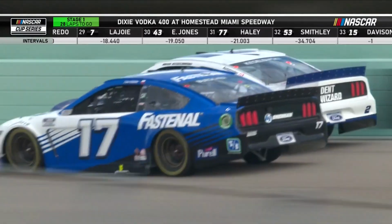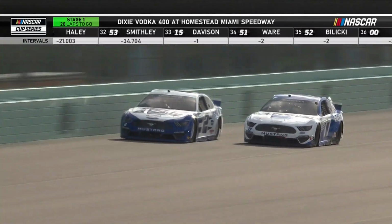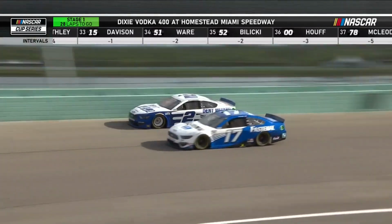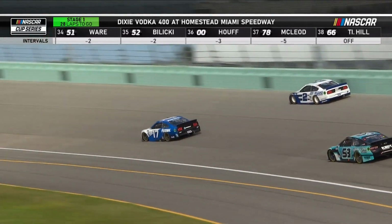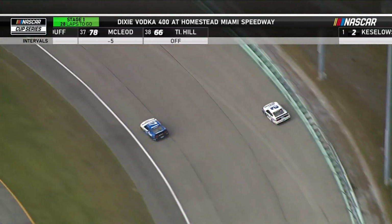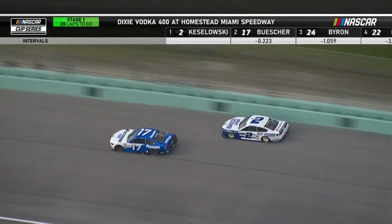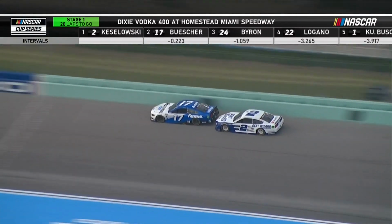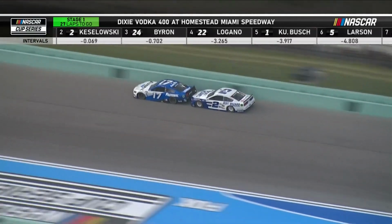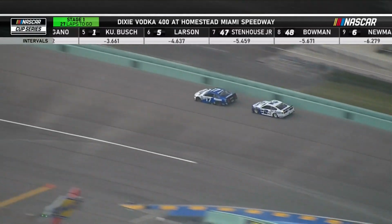Here comes Buescher to the inside of Keselowski. You're almost going to have to make a slide job, sort of side draft down the back straightaway, carry that momentum in the corner, and then slide up in front of Keselowski. Get up, get up, get up. No, not going to happen. Chris Buescher trying to lead. Oh, get up. For the first time at Homestead, and he does. Big push. You saw Keselowski jumping the throttle, and the back end stepped out a little bit.